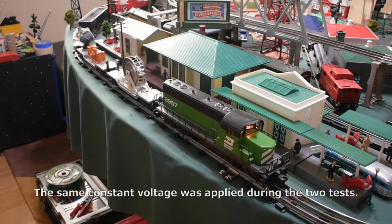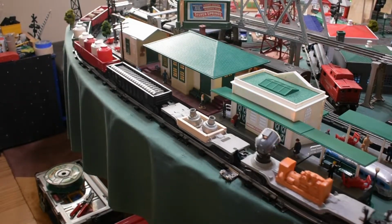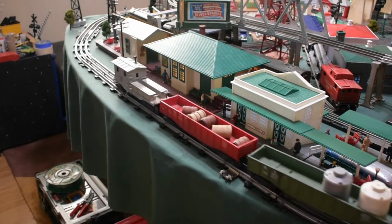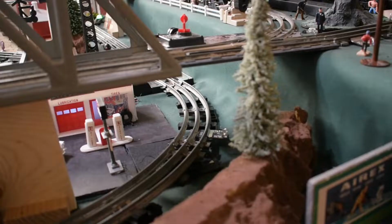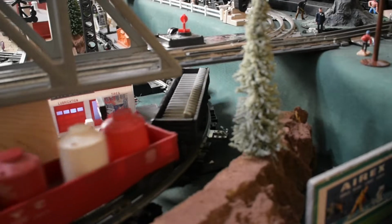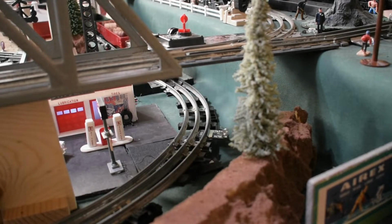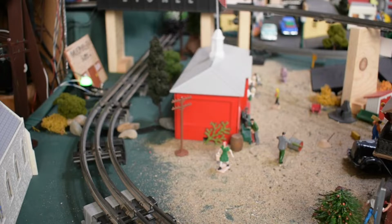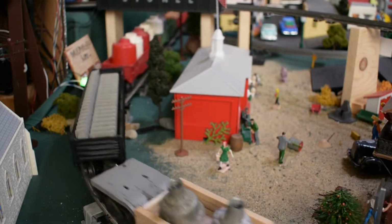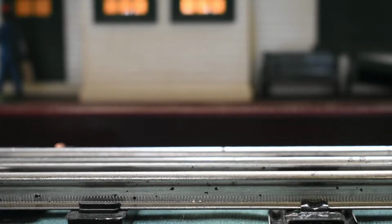Moving on to the GP20, it's a slow start, but the engine manages to pull the train. I can start to hear some wheel slip on the curves, but so far, so good. Here's a close-up cam of the wheels.